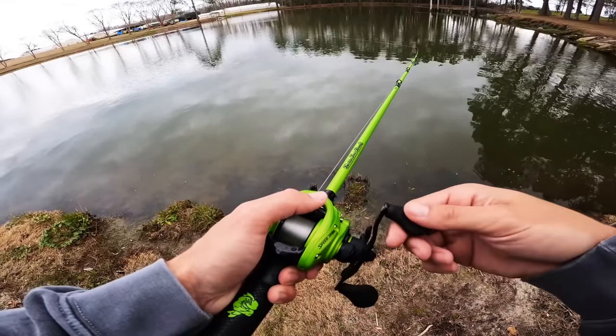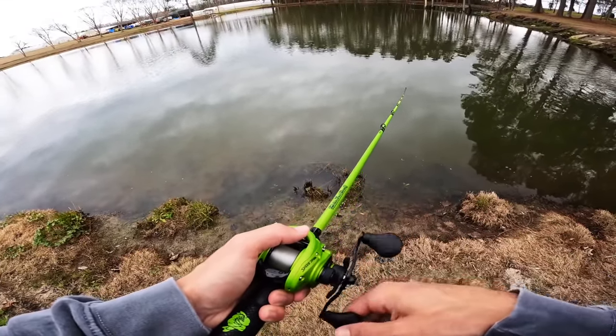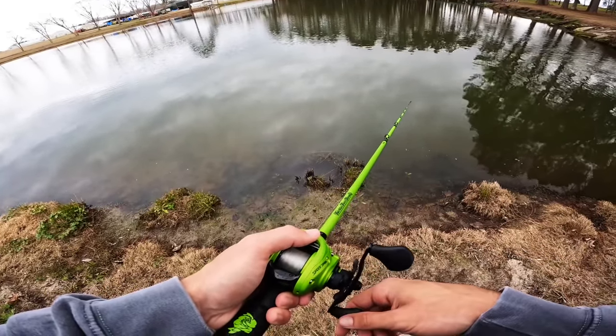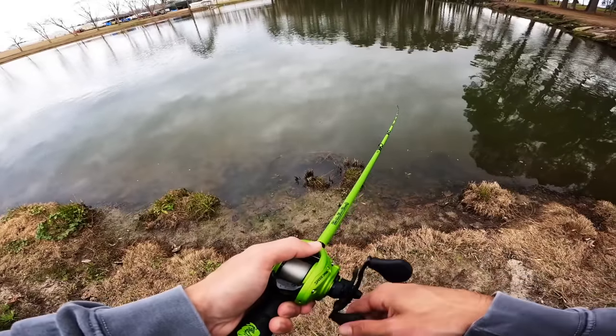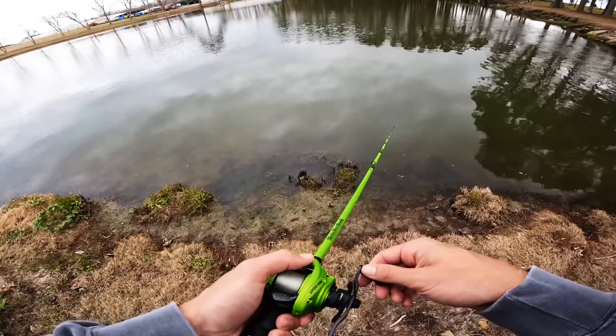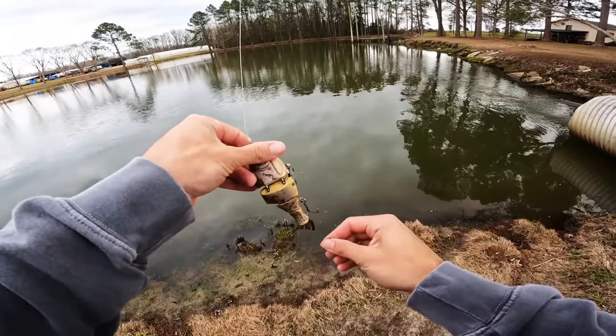Oh, I got one chasing me. He's tailing behind me. What? That was crazy, guys. I literally saw him waking behind me. Never ate it. It's definitely the grass. Just kidding. Could have been. He was tailing up behind that thing.